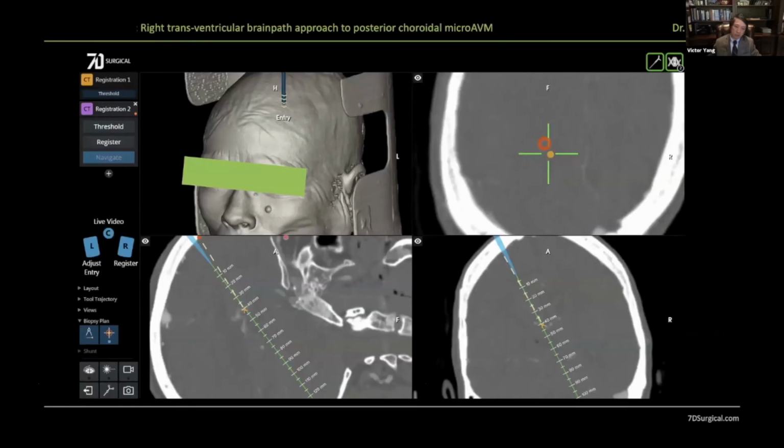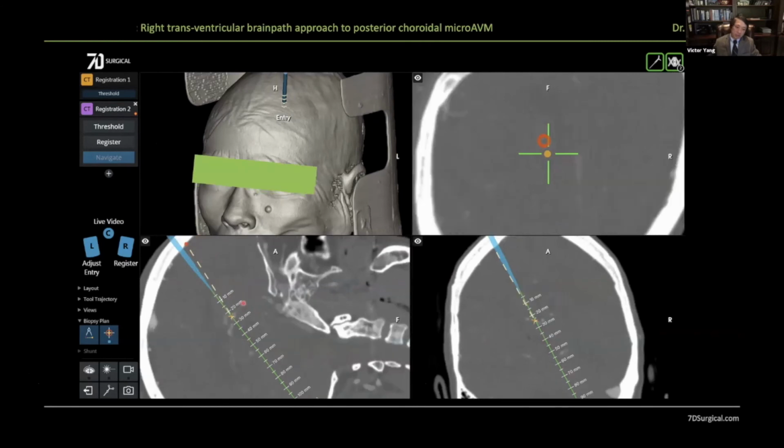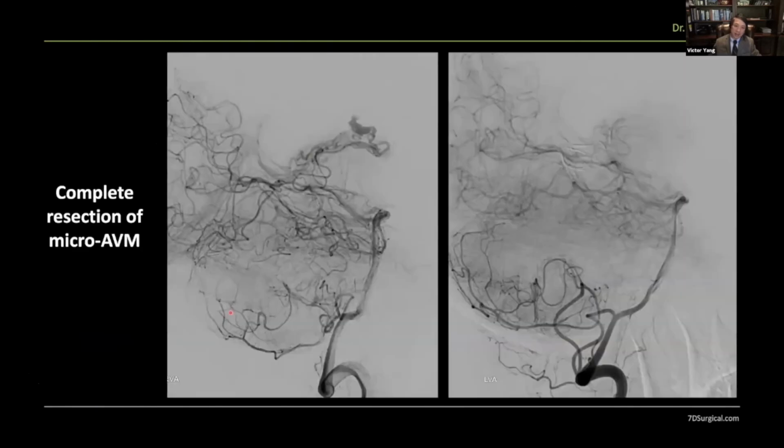So again, we used a pointer from the 7D navigation system, and then we approached the lesion in a sequential, careful manner in a transventricular, transcortical technique. And here you can see the post-op angiogram comparison, and we had a complete resection of this micro AVM. So here we preserved the posterior choroidal arteries.